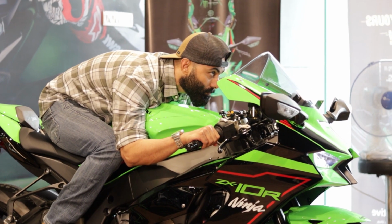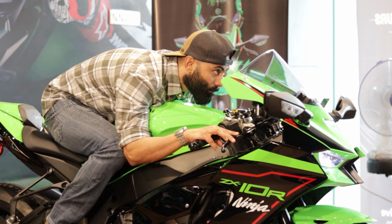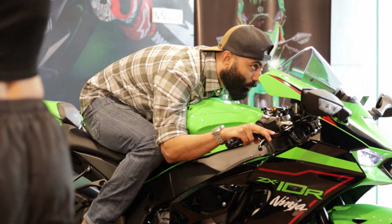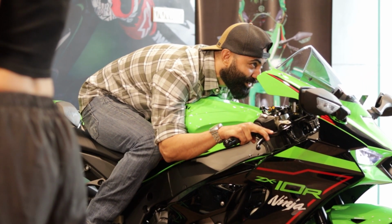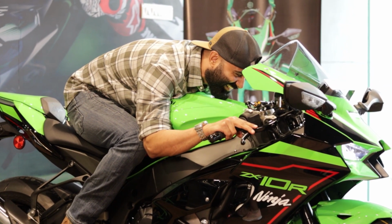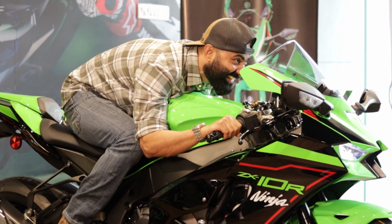I can imagine the track guys scrambling this bike as this sitting posture is just made for it, especially with a high mounted visor for better aerodynamics. I was quite lost at this moment, can't wait to do a ride video, and now it's time to hear the exhaust note.